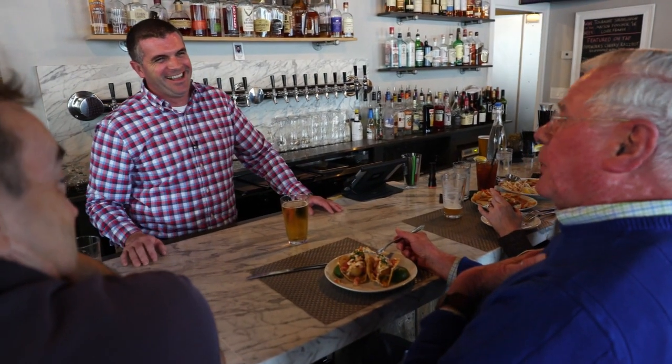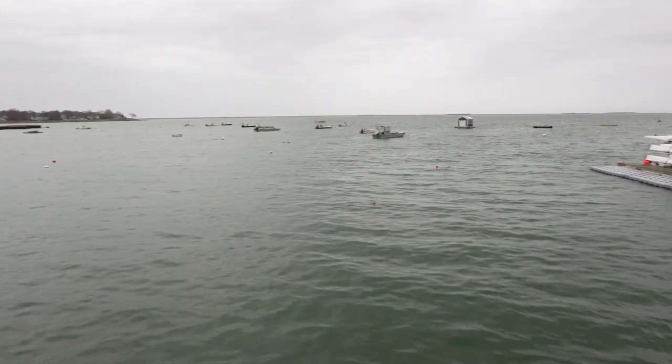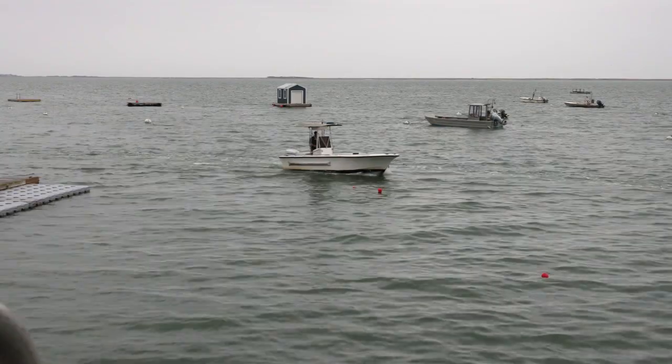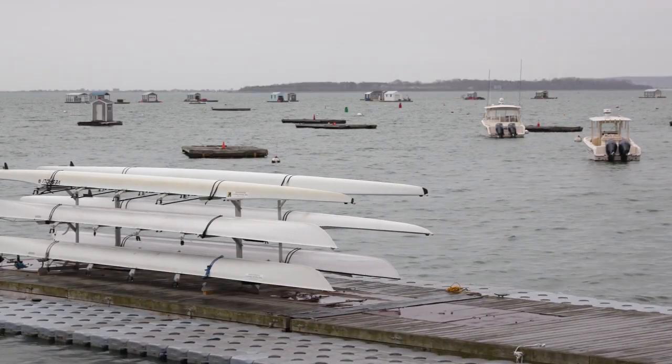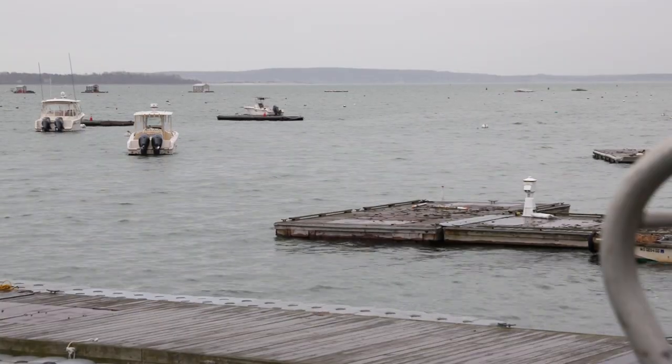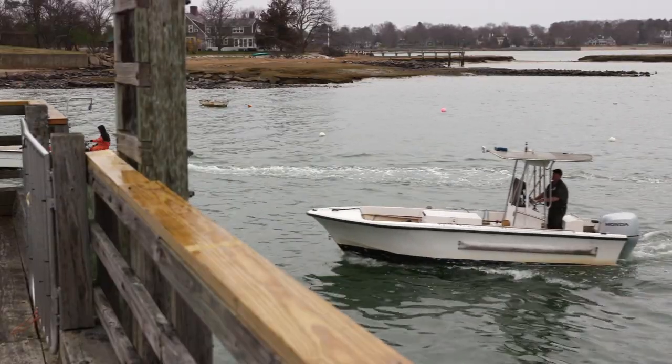Having just moved to Duxbury himself, owner Dermot Loftus was captivated by the local oyster farms, so he began learning more about growing oysters. When moving to Duxbury, I spent a lot of time down at the harbour, and I was fascinated by watching the oystermen at work out there. Kind of started to learn a little bit about the process, and then was really surprised to find that there wasn't actually a raw bar in town.